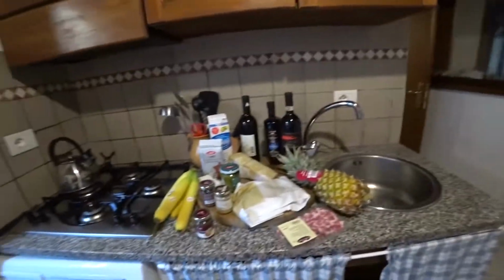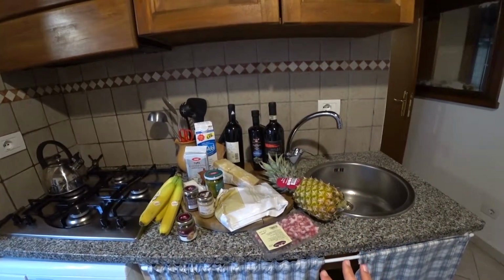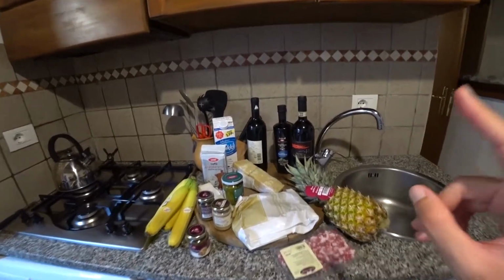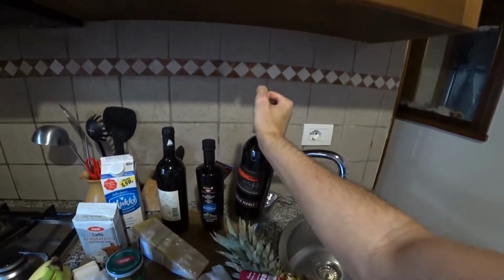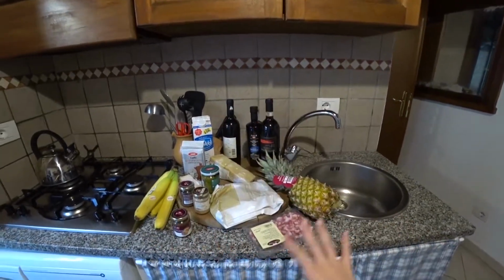Okay guys, so I just wanted to show you again what we have from our trip to the supermarket. Okay, so all of this cost just short of €85. Now take into consideration that the Brunello wine, which is a very high quality expensive wine, is €25. So without it, all of this is just €60.